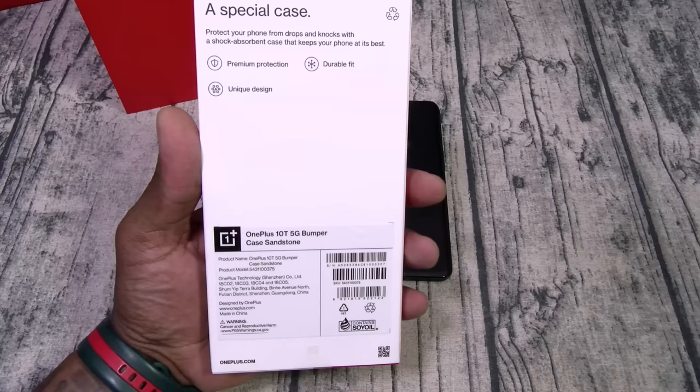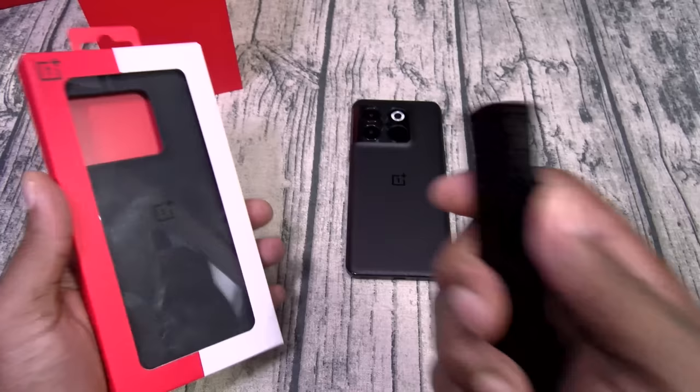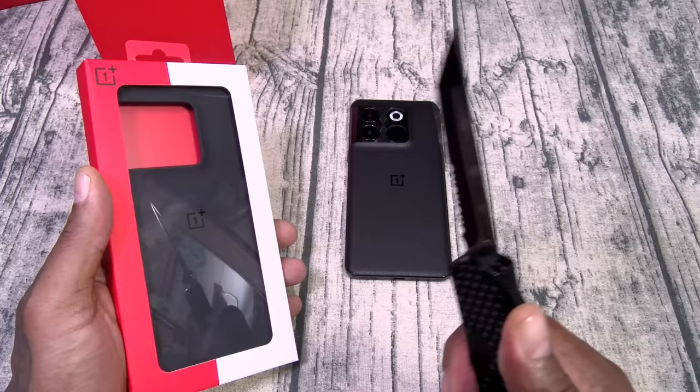Now, before I talk about everything that I do like, let me show you a couple of cases. First up, we got the Sandstone Bumper Case. Now, this is premium protection, durable fit, unique design. Okay, let me grab my little unboxing knife, hashtag GTP, get the poking. Here we go.